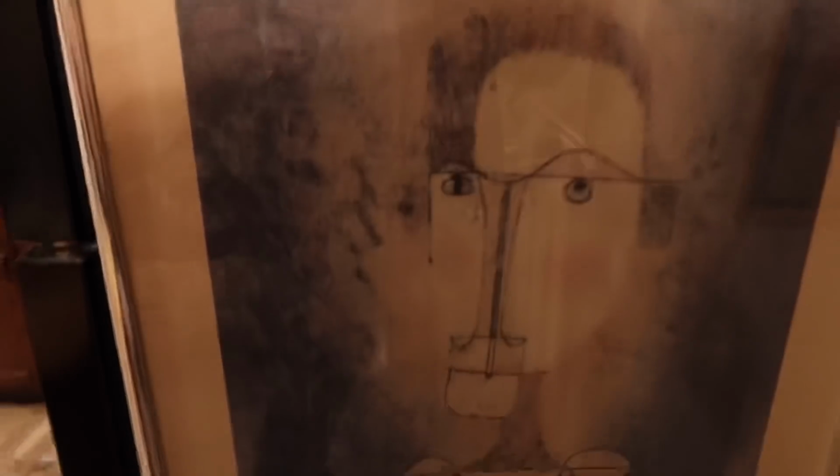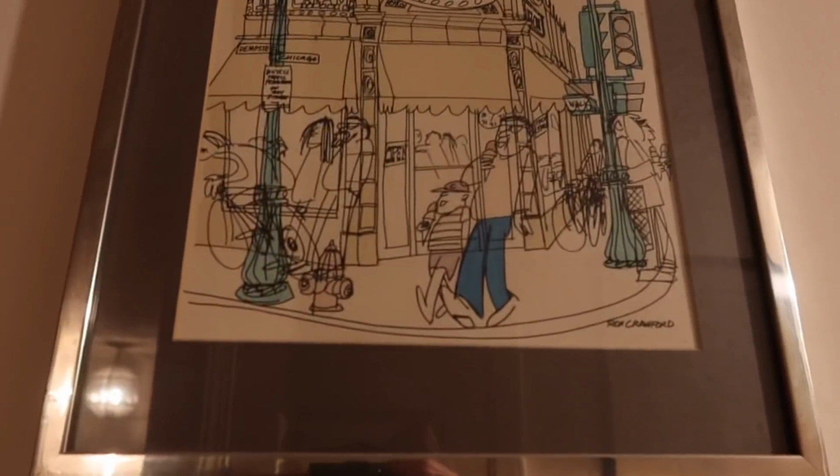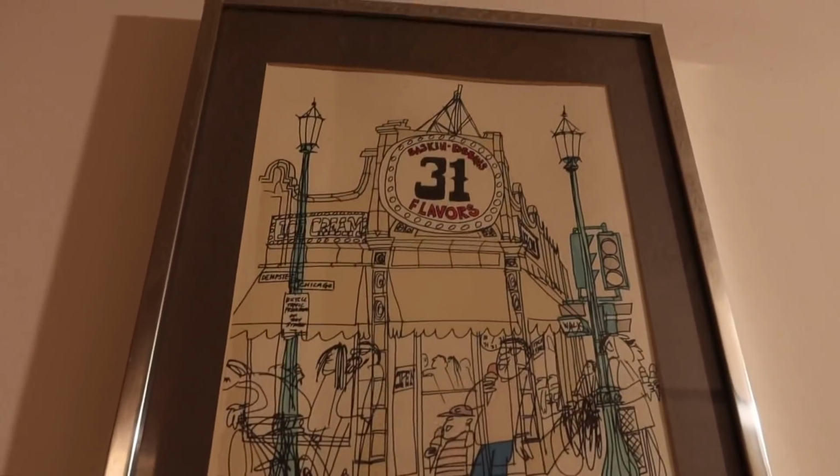And then this was a Paul Klee print that my mom loved. And then a Toulouse-Lautrec that my mom had. These were all in our kitchen at home. And then this one that was in our kitchen. And then this was a local artist from Chicago that my mom loved. And it's just 31 flavors, Baskin Robbins.